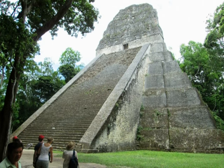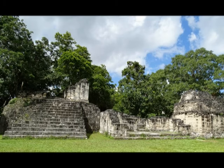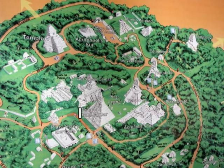The greatest pyramid reveal comes when you reach Temple 5. One moment, you're walking along a trail surrounded by trees, the next, a clearing with a giant temple appears out of nowhere. At 57 meters high, this is the second tallest temple of Tikal. Like Temple 2, Temple 5 dates back to around 700 AD.